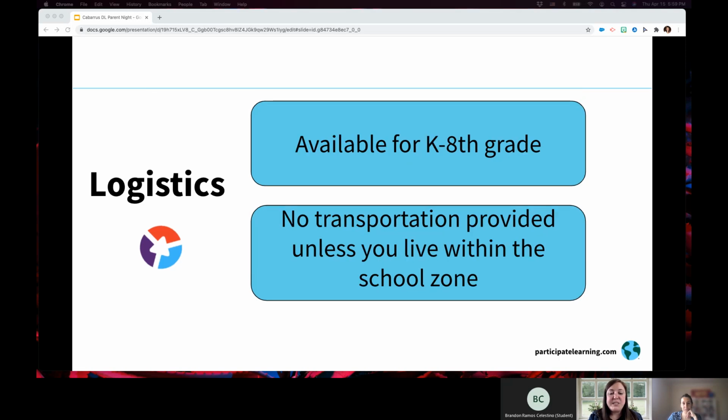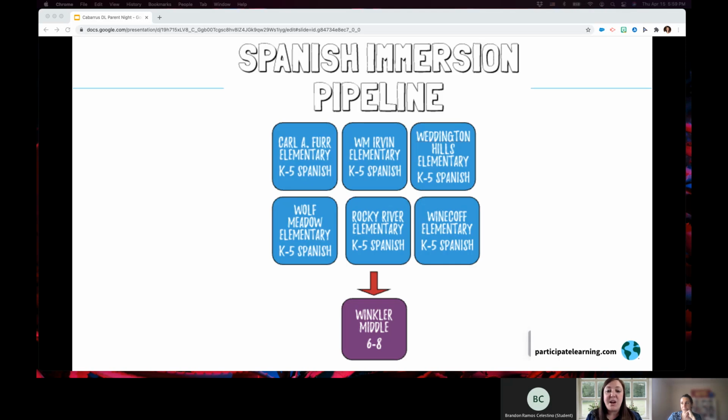We do currently have programs for kindergarten through our highest group right now, the 7th grade group. And unfortunately, we do not provide transportation unless you live within the school zone. So if you'll hit that next one, Irene, you'll see exactly where our schools that offer Spanish immersion in Cabarrus County Schools are. We have 6 elementary school programs, and right now we're sitting with 1 middle school program, but that is going to change very soon to add some additional middle school programming.